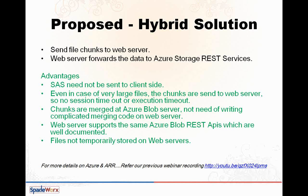The advantage that you get is, since the client is not directly interacting with the Azure servers, the shared access signature or the shared access keys need not be distributed to the client. This can be appended on your web server itself when you are going to connect to the Azure servers. The second advantage is, since the chunks of data are continuously coming from the client to your own web server, there is no question of session timeout. Then, of course, since you are giving all the chunks to Azure servers, and that's where the merging is happening, you don't need to write the complicated logic of merging a file, right?